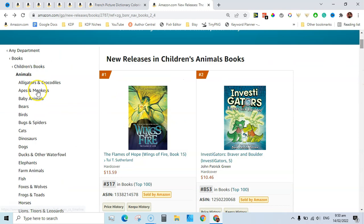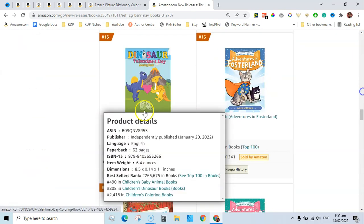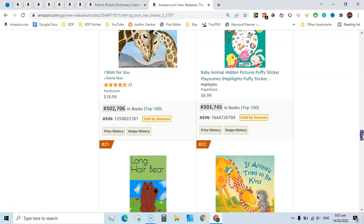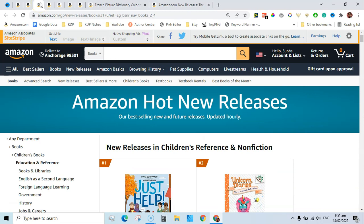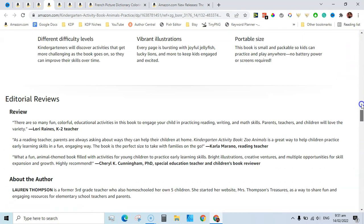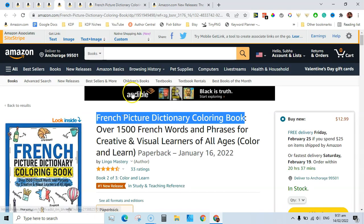Like if we click on baby animals, these are the subcategories. Okay, so dinosaur, Valentine's Day coloring book. It is too late to create this type of book. Okay, let me show you the books I found, and let's see what categories these are listed under. I found this one under the category of children's zoo books, children's gender study books, children's activity books. And next I found this one, French picture coloring book.